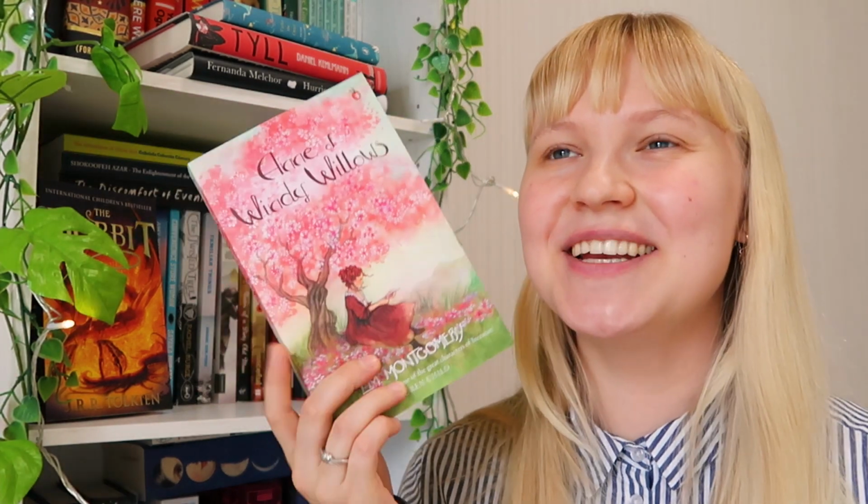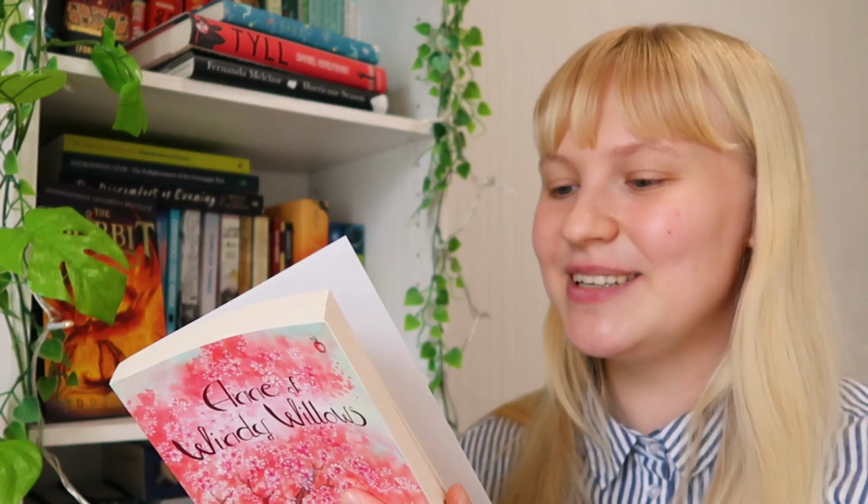The next book for my summer is going to be a continuation. I'm going to continue with the Anne of Green Gables series, and the next book that I have to read is Anne of Windy Willows. This is the fourth book in the series, and I have already raved a lot about Anne of Green Gables. I adore that series, I adore the character, and so I'm very excited to continue with the series.